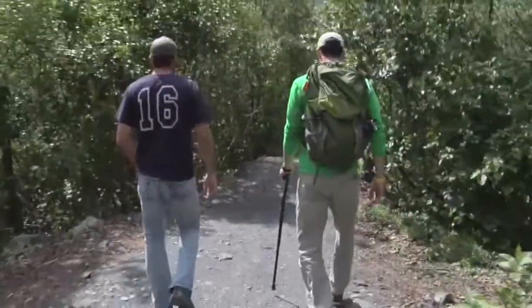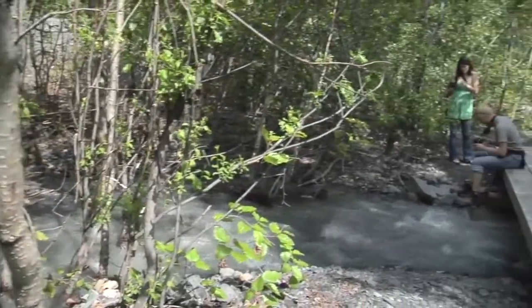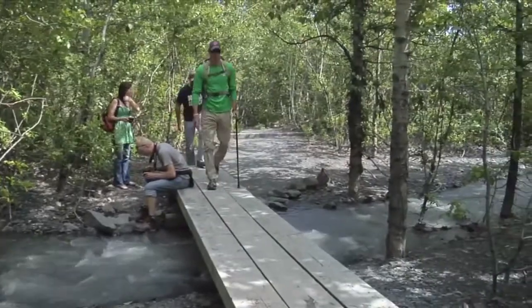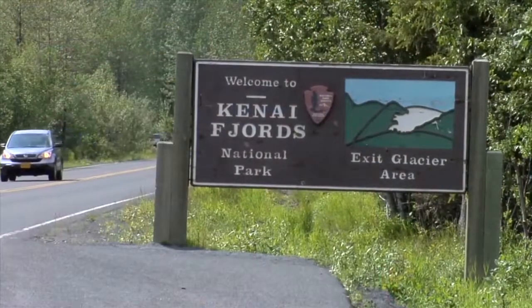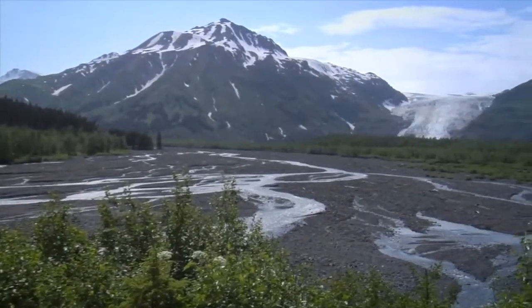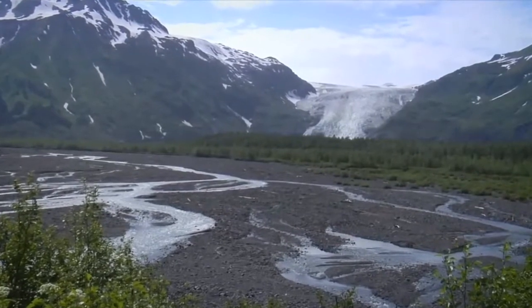Exit Glacier is part of Kenai Fjords National Park, and it's the only part of the park you can drive to. Exit Glacier is one of the more accessible glaciers in Alaska, one of the few that you can actually drive up to and then have a very short hike to the glacier itself. From mile 3 on the Seward Highway, take Exit Glacier Road. This curvy 8.5-mile road leading to the park offers your first glimpse of this beautiful glacier.